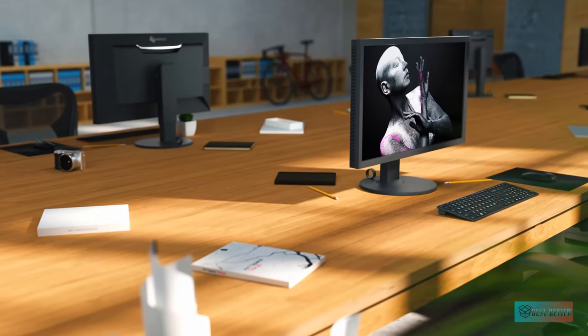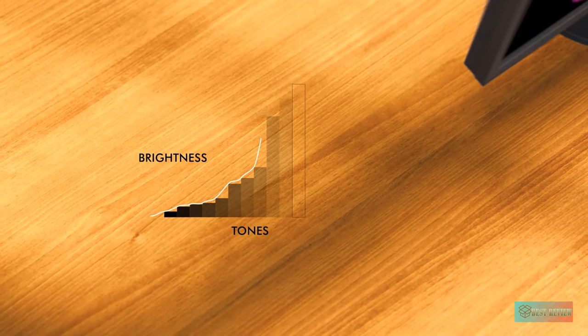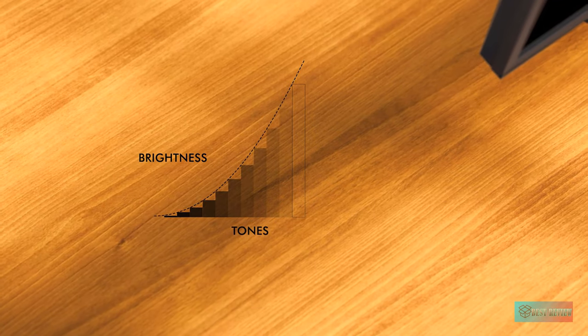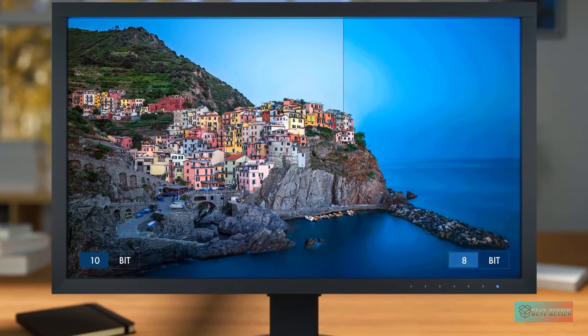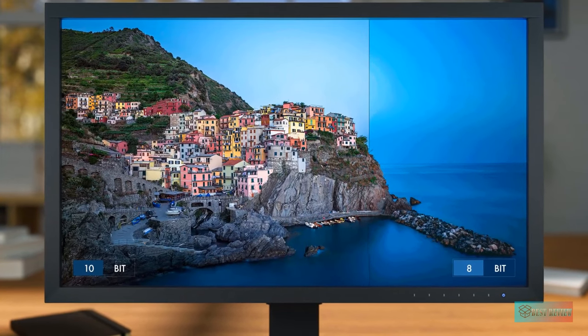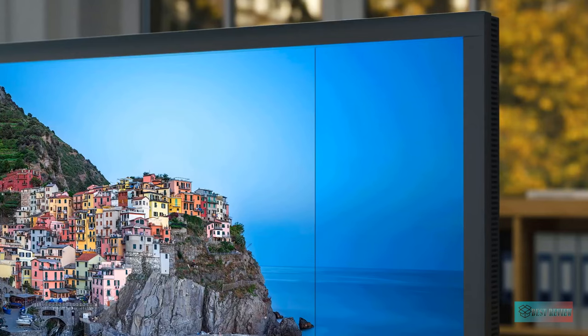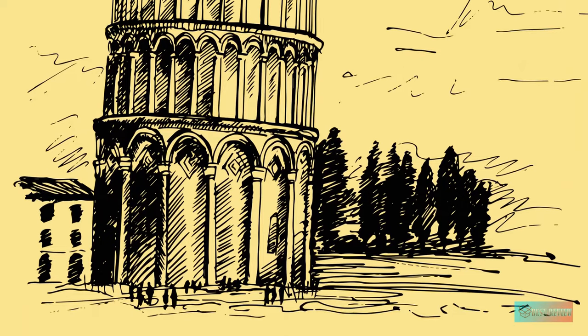All ColorEdge CS series monitors are factory calibrated and fine-tuned using our custom 16-bit lookup table. This allows the 10-bit display to show over 1 billion colors simultaneously from a palette of over 278 trillion, eliminating banding artifacts found in most 8-bit displays.